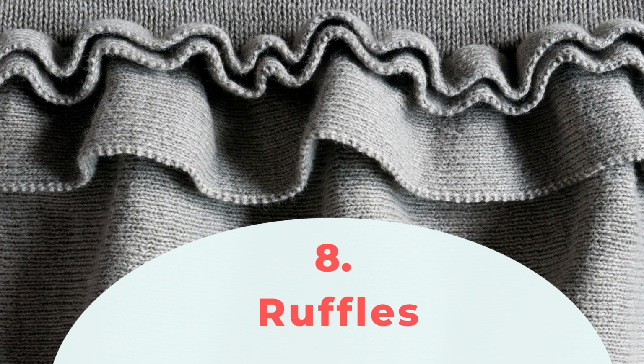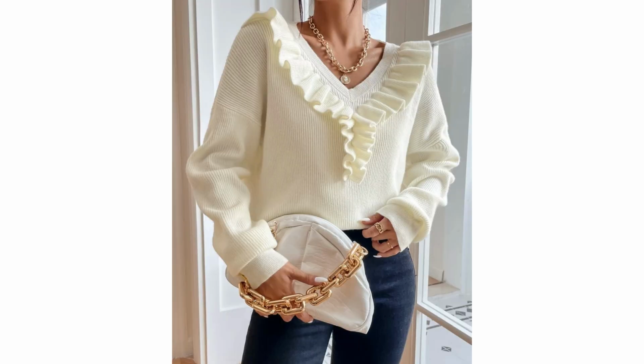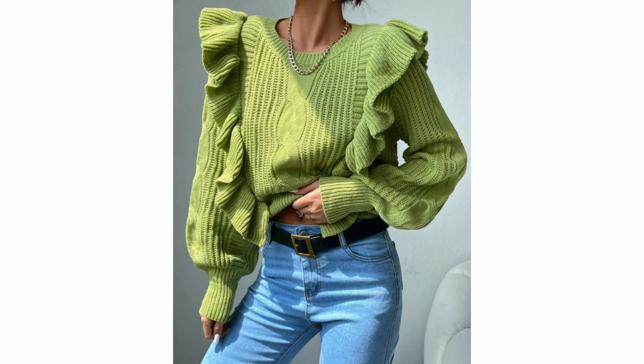The number 8 trend is ruffles. It can be on the shoulder, near the neckline, or anywhere in the sweater. Usually ruffles are related to a feminine look, but it depends on how you use it. It can also look like a queen. It brings out that attitude. So that's another element you can play with.